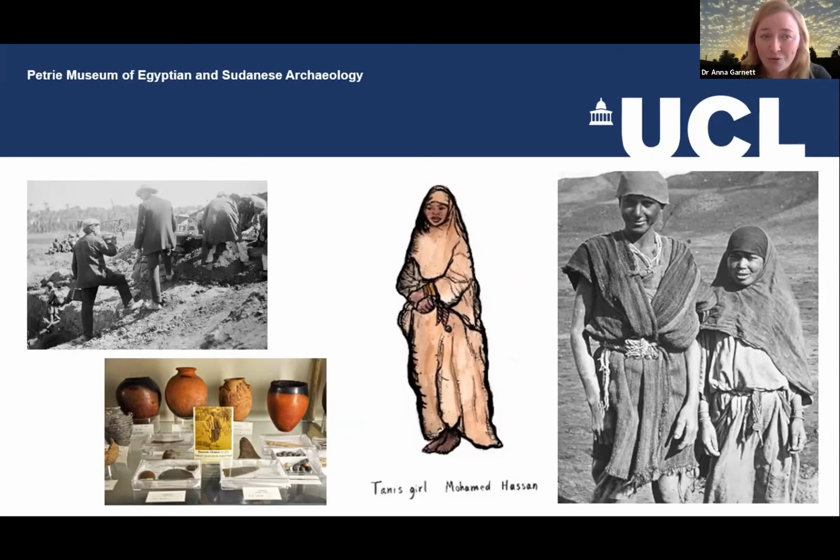In particular, the story around children working for Flinders Petrie in Egypt in the late 19th and early 20th centuries. Strict laws are in place now to ensure that children don't work. They're no longer employed to work on archaeological excavations. But in Petrie's time, this was commonplace.